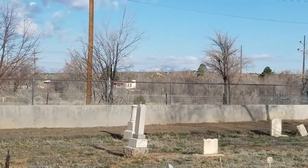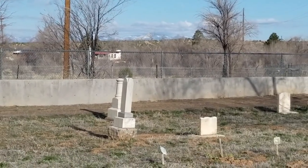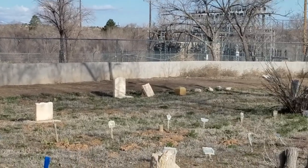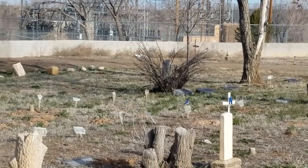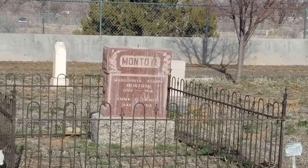And they're getting kind of scared. I don't think they're used to people. But I think that's a male right there and then a female over there. They're flying away, kind of going away from me.